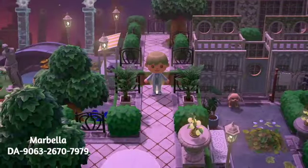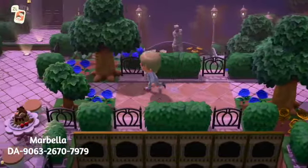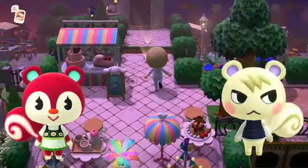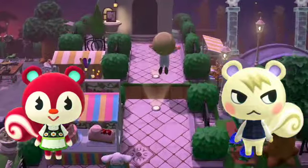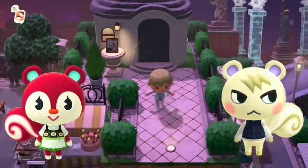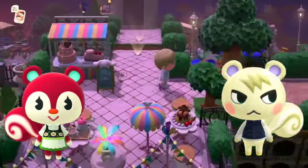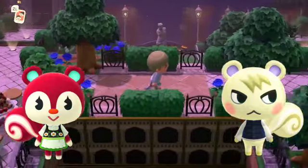This next pair is actually more of a quadruple because they all kind of fit together in their own little weird way. Bear with me. So Marshall and Poppy are basically canonically confirmed to be a thing. They're really common villagers for elegant themed islands. They're both squirrels. She's a girl, he's a boy. They're just a match made in the horizons.